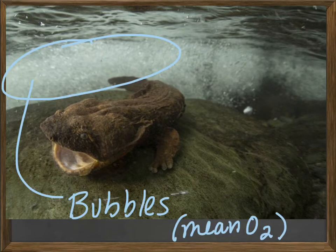So for hellbenders and other species that need highly oxygenated water, those fast-moving streams that tumble over the rocks, that have lots of little waterfalls, those streams tumbling over rocks, that provides well-oxygenated water. That's a good thing. Getting the oxygen in the water is one thing. Keeping it in the water is another thing.